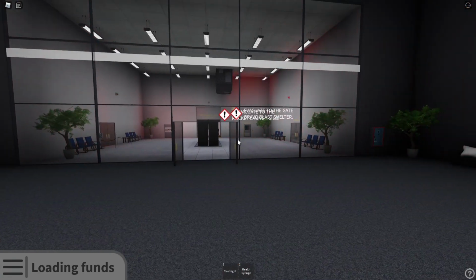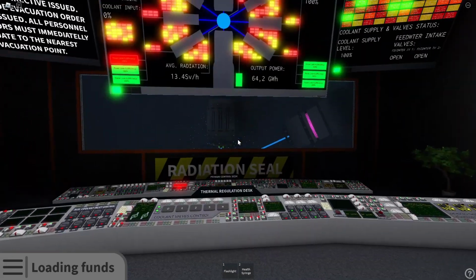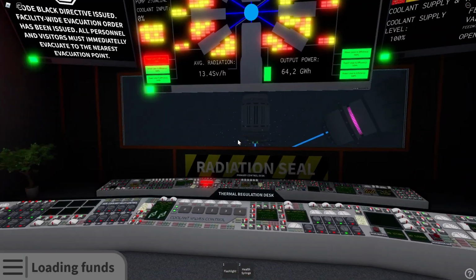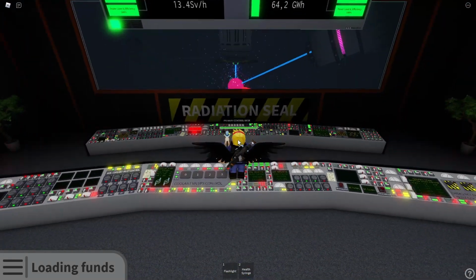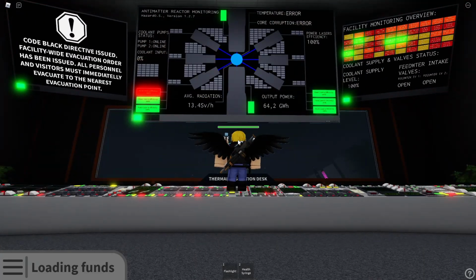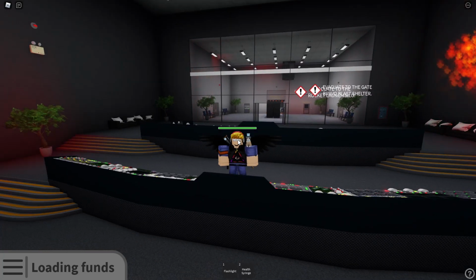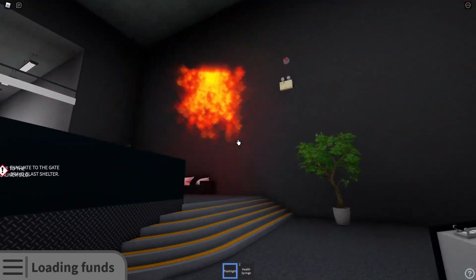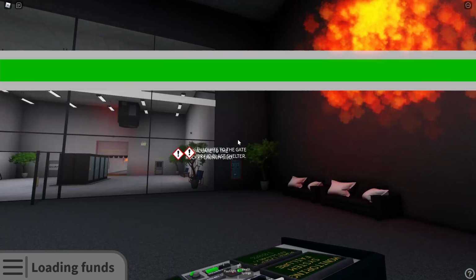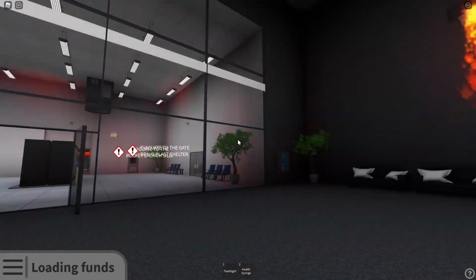Attempting to shut off electricity power feed. Critical error. Facility laser network damage has been reported. Exercise caution.